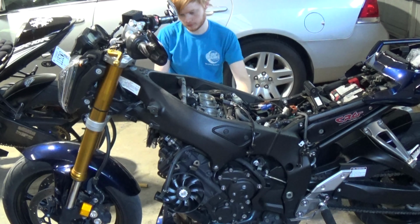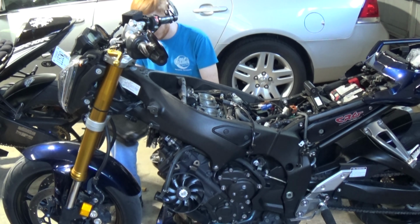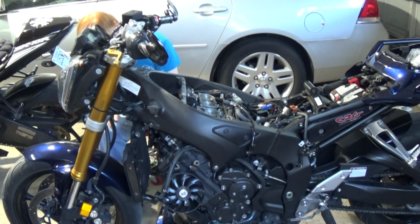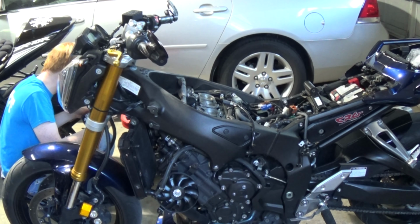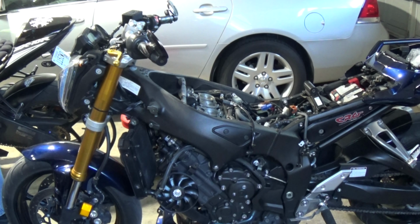Coils are on. Let's get the radiator mounted. Pop a bolt through it. I don't know what any of the bolts are, so that'll be fun. That looks right. So that goes to. It's kind of a rusty one. What's the bottom one?